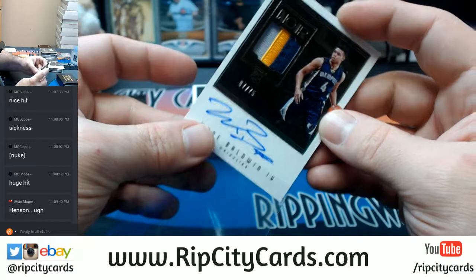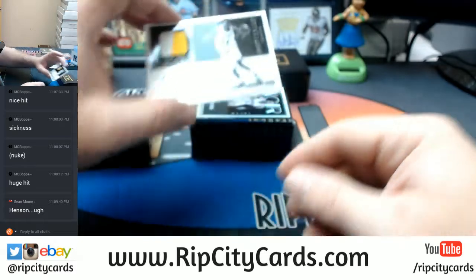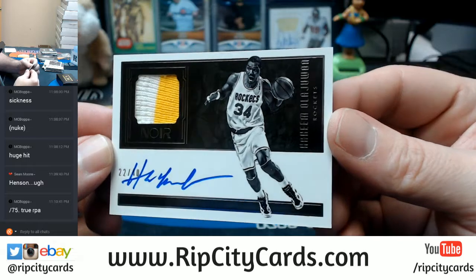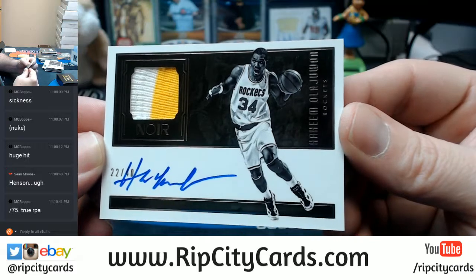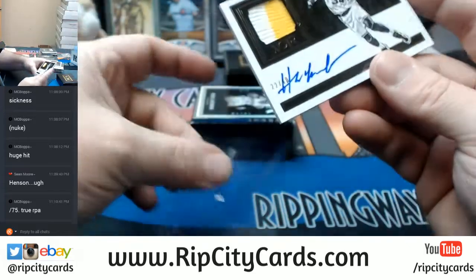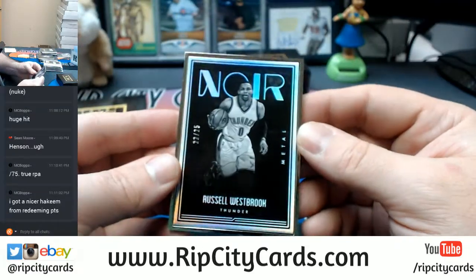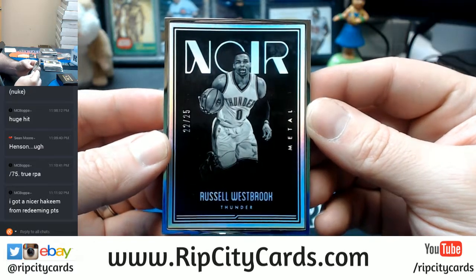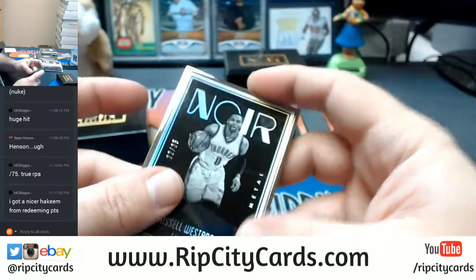I would take this next card if nobody wanted it. If they were just like, yeah, you can go ahead and have that, Jason, I would take it. 22 out of 42, color swatch, Hakeem Olajuwon, on-card autograph. And silver frame, 22 out of 25, Russell Westbrook for the Thunder. Well, I don't have that nice one.